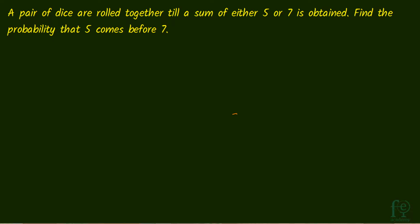Here the total sample space will be only those chances where sum is either 5 or 7. So that is a key point here. The sample space itself, we need not consider all the different ways of obtaining sums when 2 dice are rolled. We are taking the sample space consisting of sums of only 5 and 7. Then we have to find out the favorable events of obtaining a sum of 5. So that will be our probability. What is the probability that 5 comes before 7?